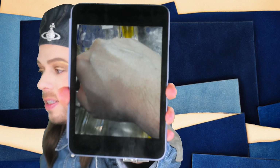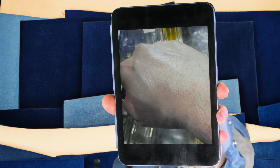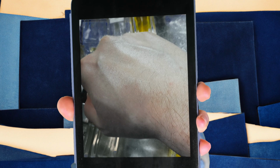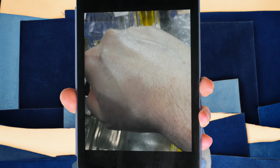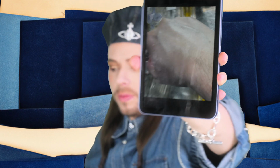I am shocked. Shocked, you guys. I hope you can see this. Look, it literally looks as if I have oil on my fist. You see how it reflects the light, how it glistens? Do you see how, and how long has this video been now? My gosh, like 30 minutes. And it still hasn't absorbed.